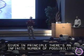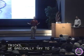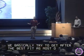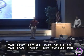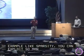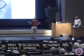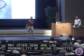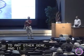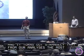And there's a number of different tricks. We basically try to get after the best fit, as most of us in the room would. But things like sparsity you can actually exploit. Many networks are not highly connected. Most biological networks are highly sparse. That is, any given gene has very low probability of being connected to any other gene. And it turns out, strangely, that from our analyses, the most sparse network predicted by the approach tends to be the correct one.